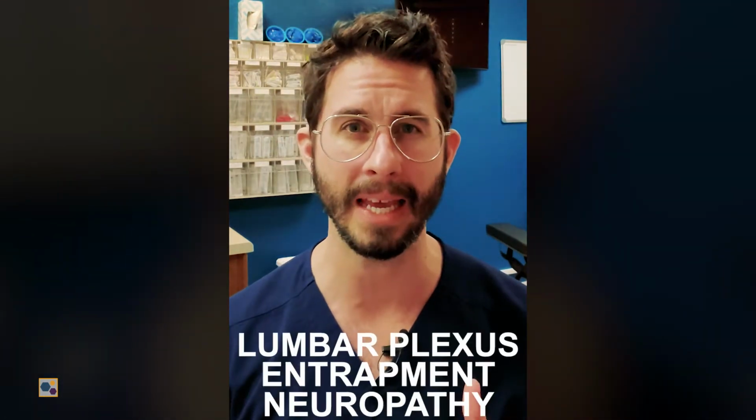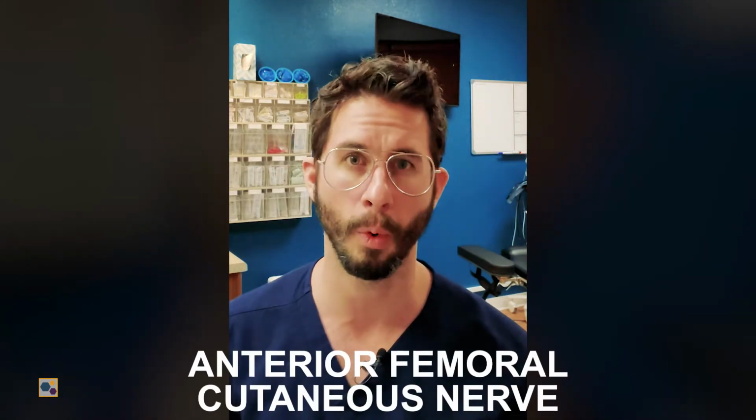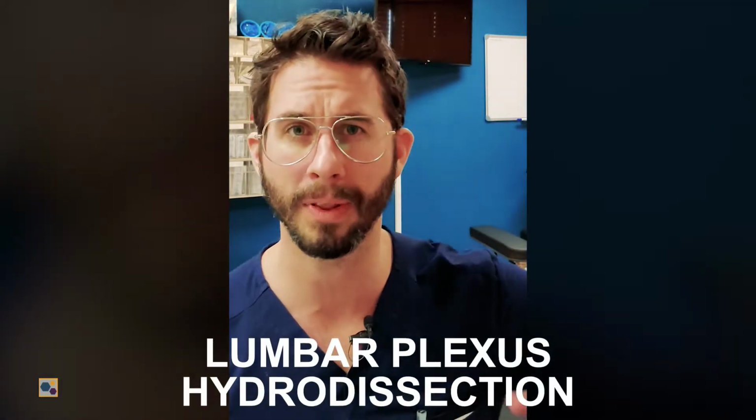Now, our physical exam demonstrated that there might be a lumbar plexus entrapment neuropathy, which was resulting in some pain over the nerves that pass through the lumbar plexus. So it's gonna be nerves like our anterior femoral cutaneous nerve, our iliohypogastric, ilioinguinal, and all of those provide innervation over that lower abdomen, and then also into the anterior aspect of the hip and then the thigh. And so we performed a lumbar plexus hydrodissection for that. That was always a fun procedure to do.